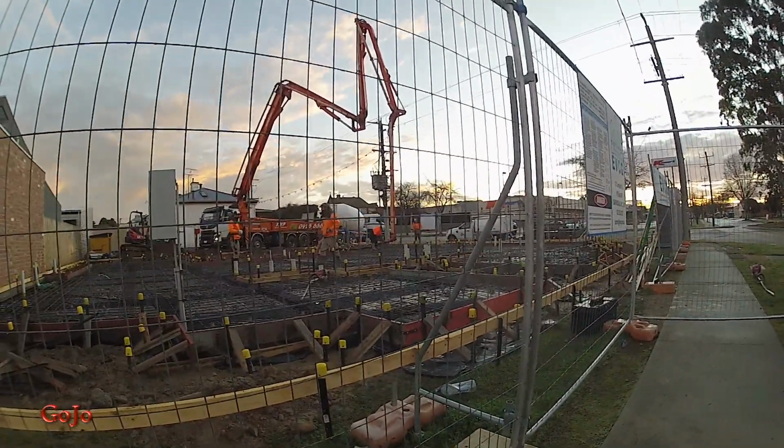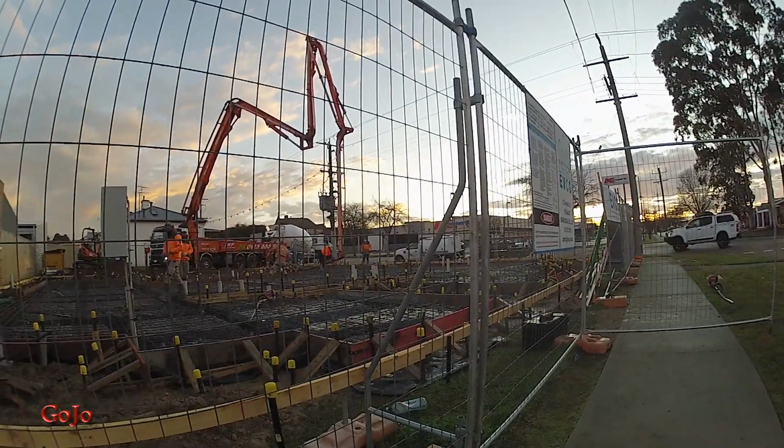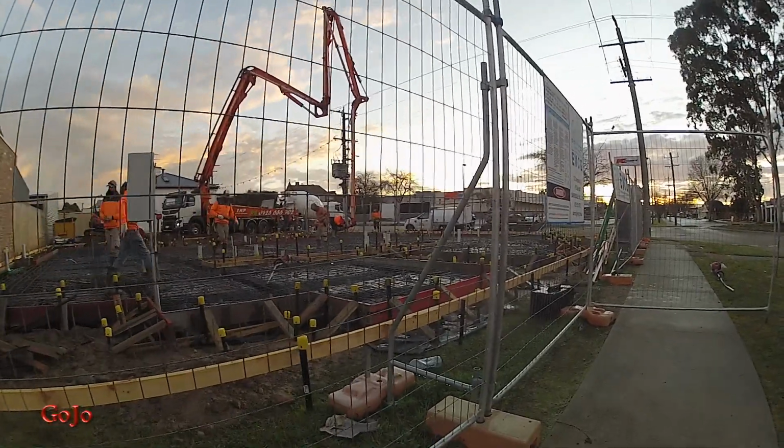It's going to be a busy day for them. Fantastic. Big day ahead. The weather looks good. I think they're going to do well.